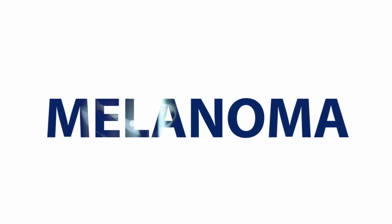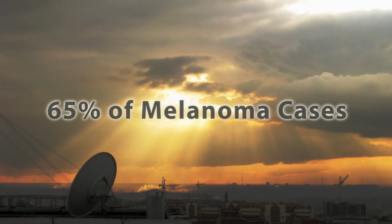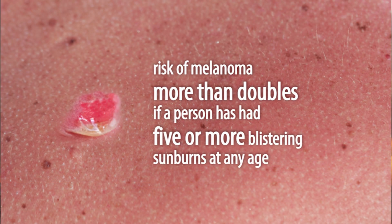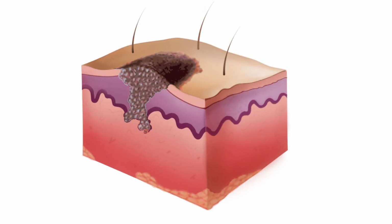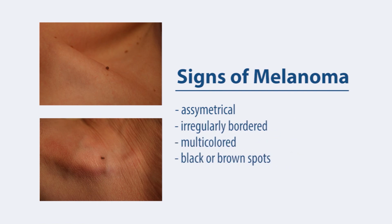Melanoma is the most dangerous and life-threatening form of skin cancer. Ultraviolet or UV radiation can be attributed to about 65% of melanoma cases. Risk of melanoma more than doubles if a person has had 5 or more blistering sunburns at any age. Melanoma originates in melanocytes, the pigment-producing cells of the skin, hair, and eyes. Most melanomas appear as asymmetrical, irregularly bordered, multicolored black or brown spots that continue to grow over time.